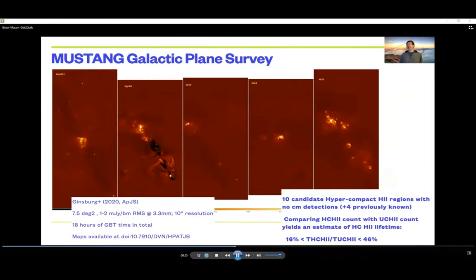What Adam was able to determine from this, he was able to discover 10 candidate hypercompact H2 regions that have no previous centimeter wave detections. These are thought to be the very earliest stage in the evolutionary sequence of massive stars.